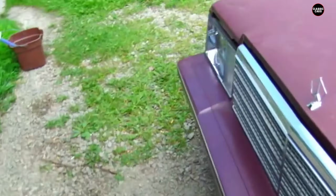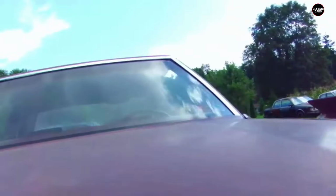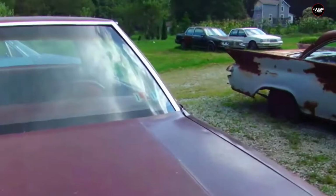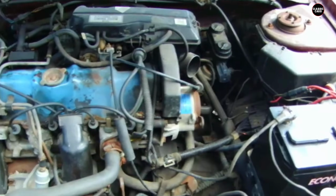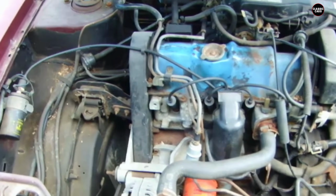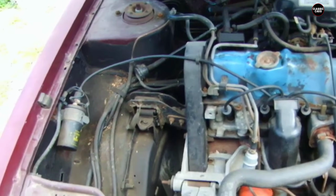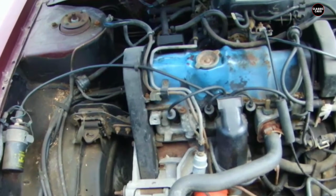In the end, the Dodge Aries and Plymouth Reliant occupy an important place in automotive history as the cars that helped rescue Chrysler during a difficult period. However, their legacy is also a reminder of the compromises that were made to achieve that goal. While they were practical and affordable, they were also bland, uncomfortable, and prone to problems, qualities that ensured they were quickly forgotten once better options became available.